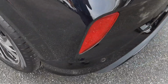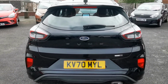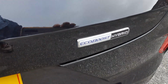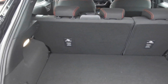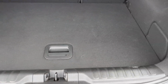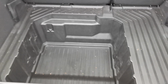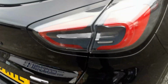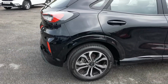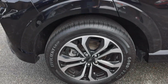Moving around to the rear of the car you've got the rear parking sensors, so into the rear load area you've got the 60/40 split rear seat, removable shelf to increase the boot capacity. So moving round onto the driver's side of the car now. Driver's side rear alloy wheel.